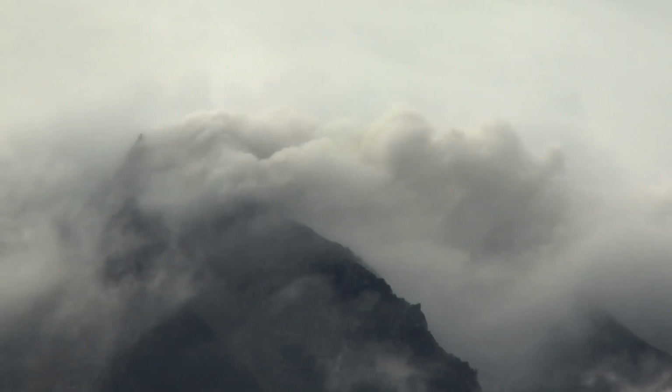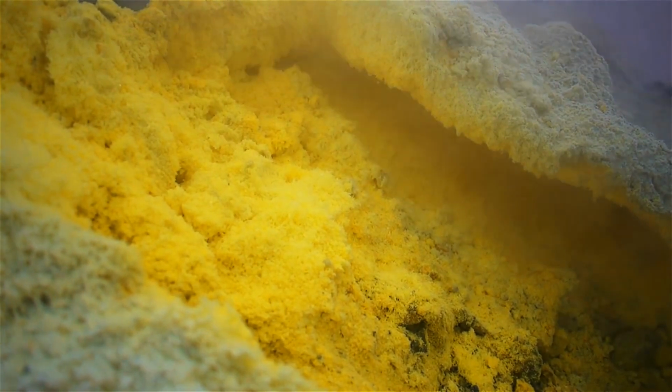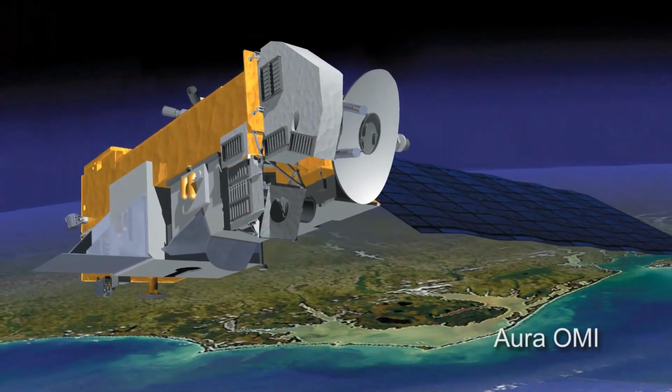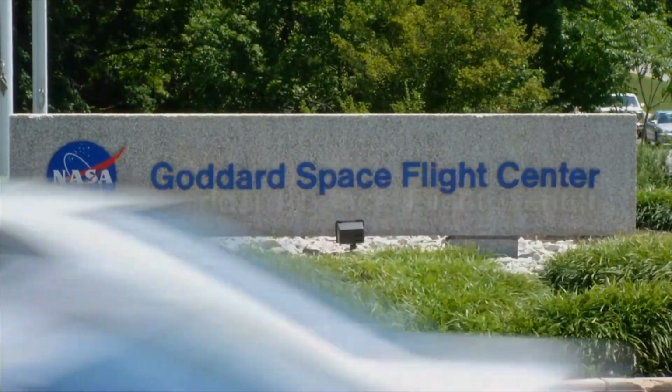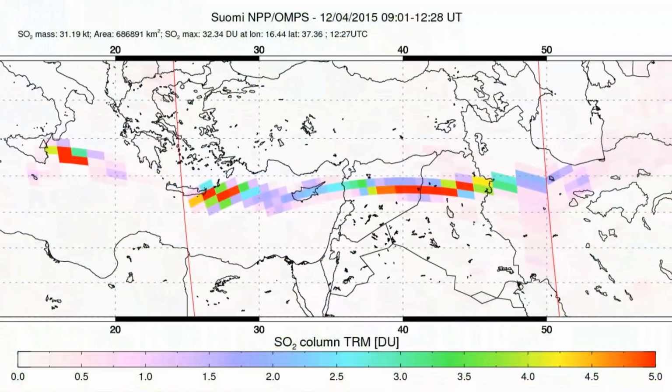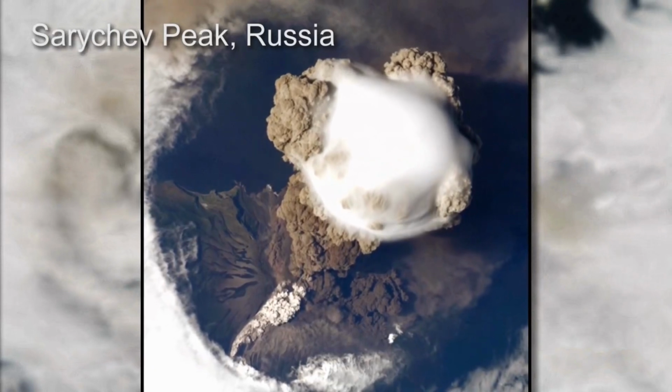Although volcanic clouds are difficult to distinguish, the sulfur dioxide is detected by sensors on NASA's Aura, Aqua, and Suomi NPP satellites. Scientists at NASA's Goddard Space Flight Center developed a way to use sulfur dioxide as a proxy to identify and track ash clouds.